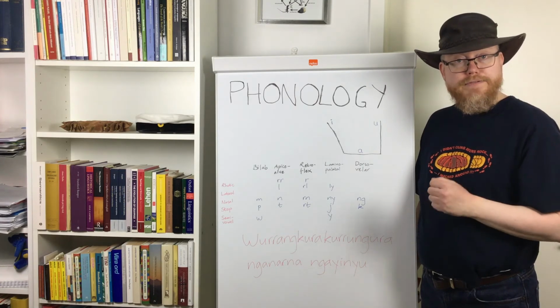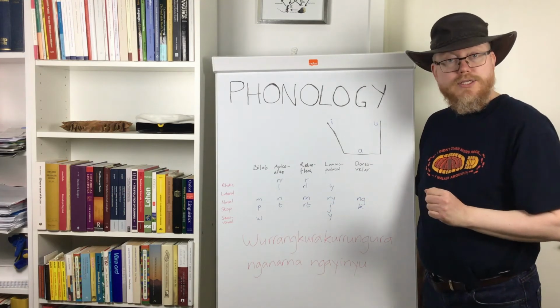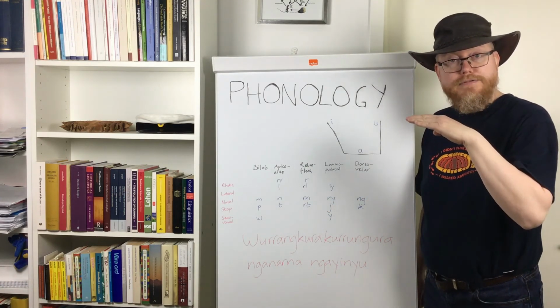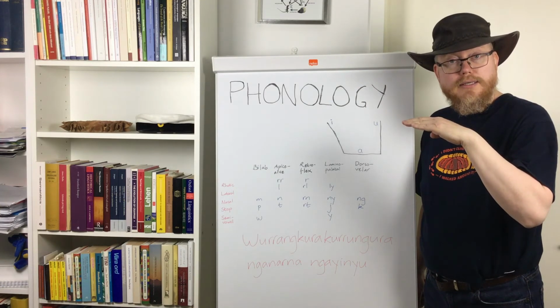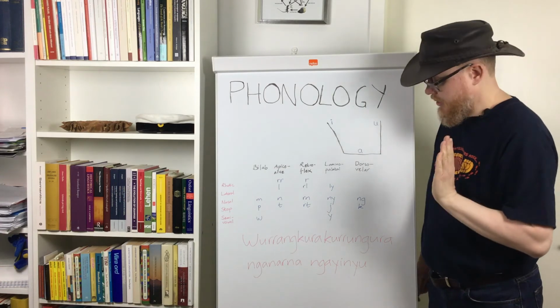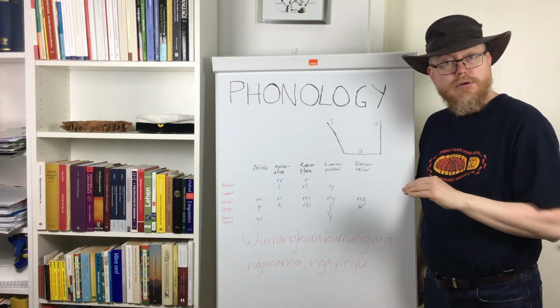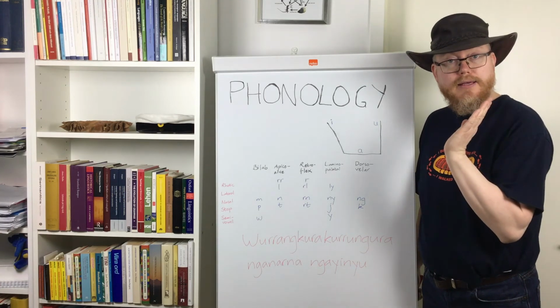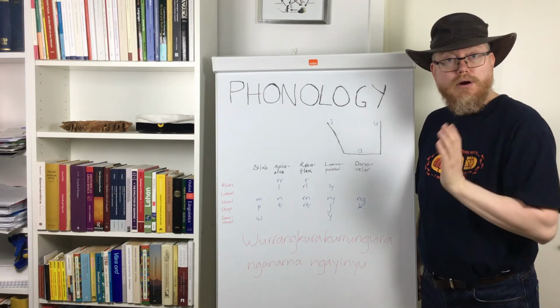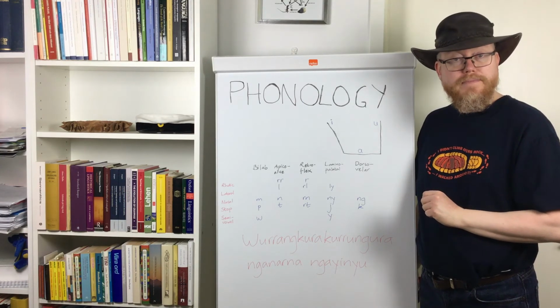So here we have 4 R sounds. And what happens is that for the first one, you need to have the tip of the tongue pointing forwards, wurra. Then you need to tilt it back for gura. Then it goes forwards again for guru, and then back for ngora. Wurrangkurakurrungura. So back and forth, back and forth.